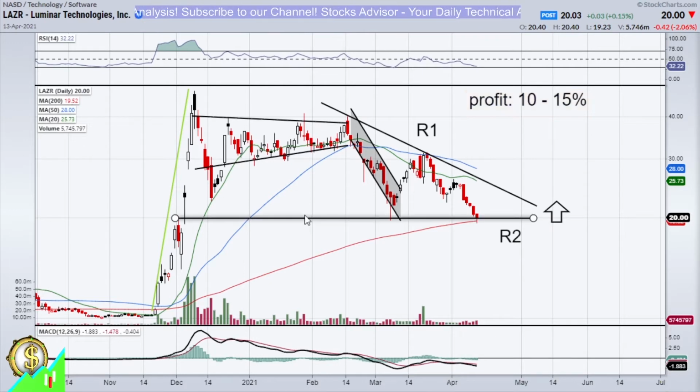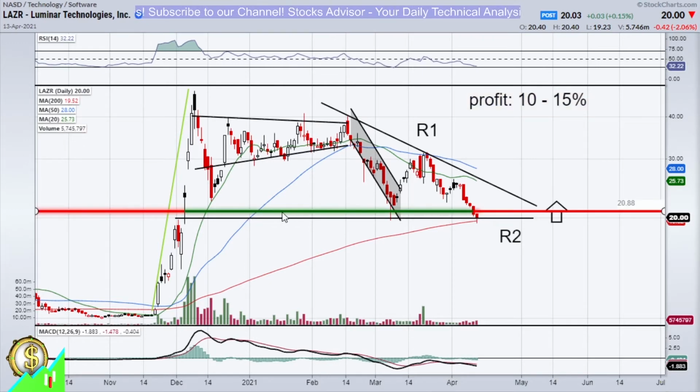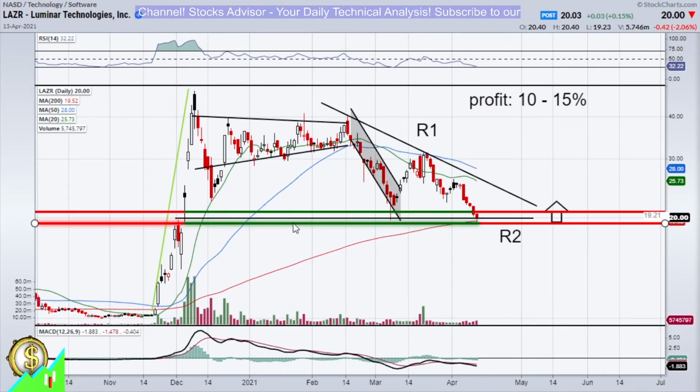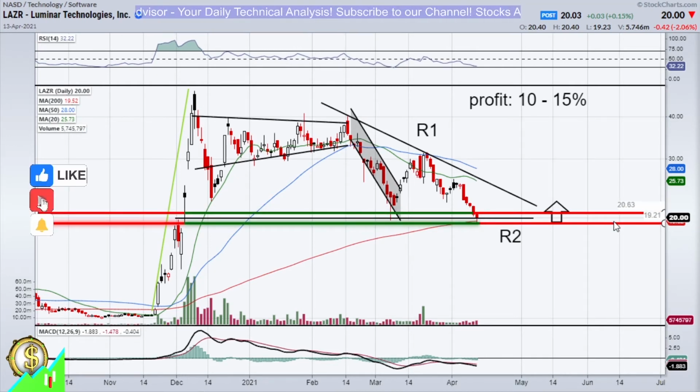So now let's speak finally about the levels to enter. This would be just between moving average 200, actually the current price, current lows and current highs, which will be just between 19.21 and 20.63 here. So let's write it down.